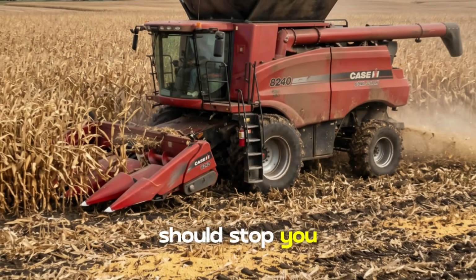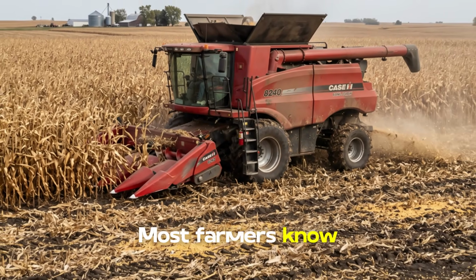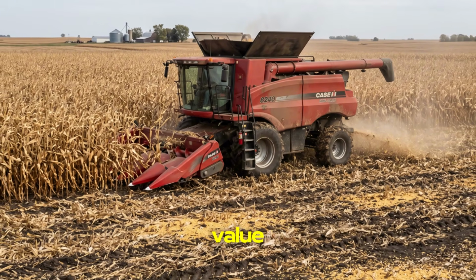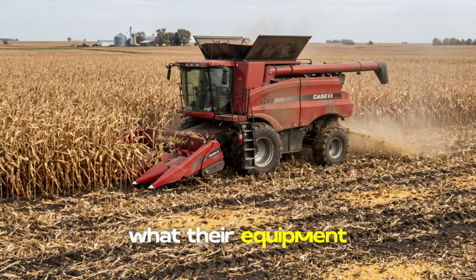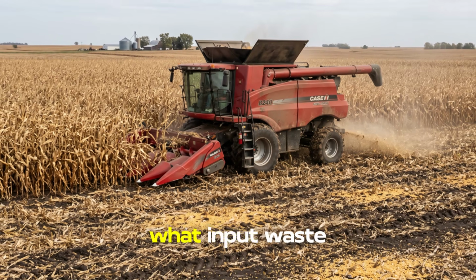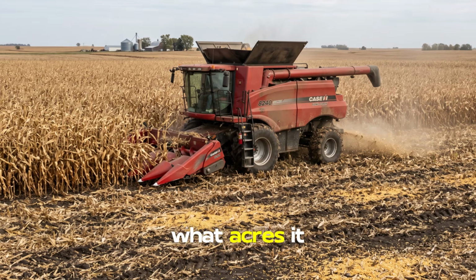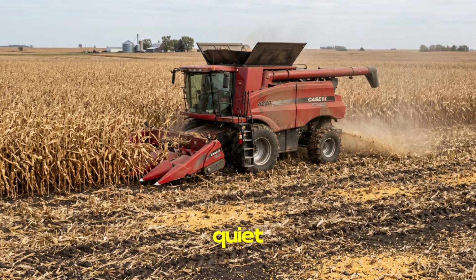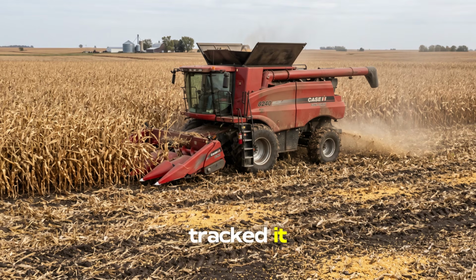Now here's what should stop you cold. Most farmers know their equipment payment to the penny, know their insurance premium, know their trade value. But ask them what their equipment actually returned last season. What yield it protected, what input waste it cut, what acres it gained during a critical window. And they go quiet. Because they never tracked it. I didn't track it for the first 12 years I farmed. And those 12 years cost me more money than I want to think about.